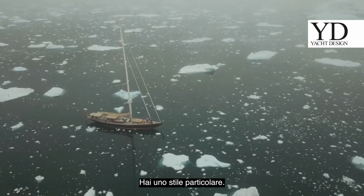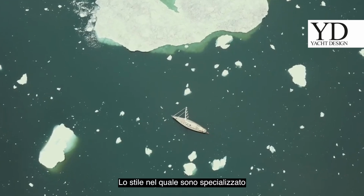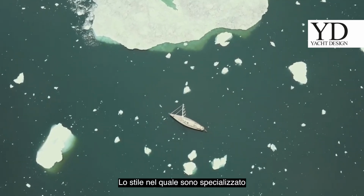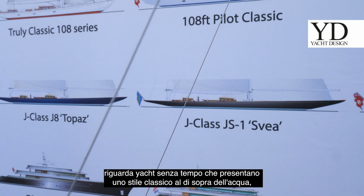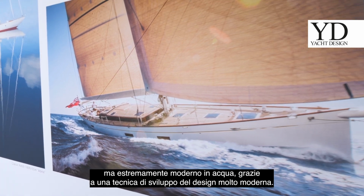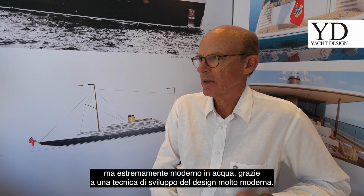You have a particular style. Can you explain the idea and how you work on that kind of boats? The style that we are specialized in is timeless yachts that have classic styling above the water, but are very modern underwater, and also with a very modern design development technique.